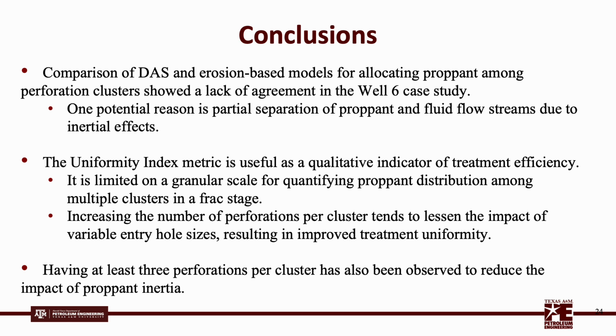Comparison of DAS and erosion-based models for allocating proppant among perforation clusters showed a lack of agreement in the well 6 case study. The uniformity index metric is useful as a qualitative indicator of treatment efficiency. Having at least 3 perforations per cluster has also been observed to reduce the impact of proppant inertia.